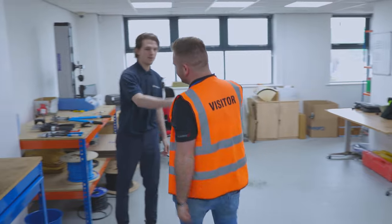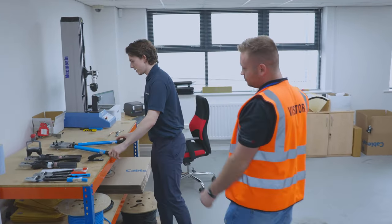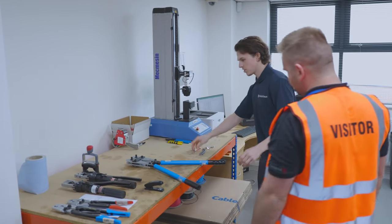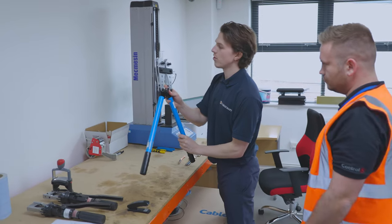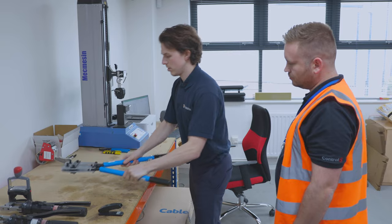Hi mate, how are you doing? Not too bad, are you? Yeah, good. What are we having a look at here, the calibration? Right, today we're going to look at calibrating one of our hydraulic ratchet tools. So we're going to start off with the 35mm standard, as you can see there in the tool. It goes up to 75, this one.